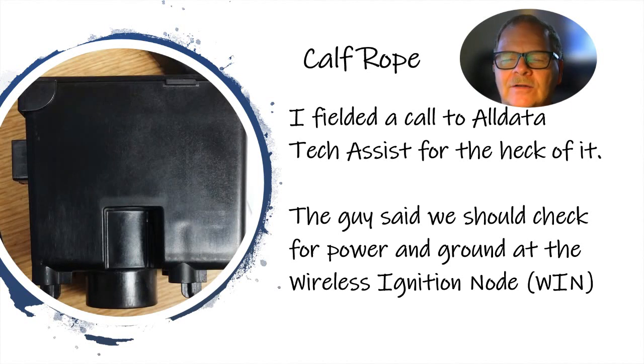Which, you know, they were pretty good sometimes. I've been misled by them a time or two, but I figured I'd just for the heck of it give them a call. And he said, check for power and ground of the wireless ignition module. That's the thing you stick your fob key looking thing in there and turn it to start it. And so I said, okay, all right.